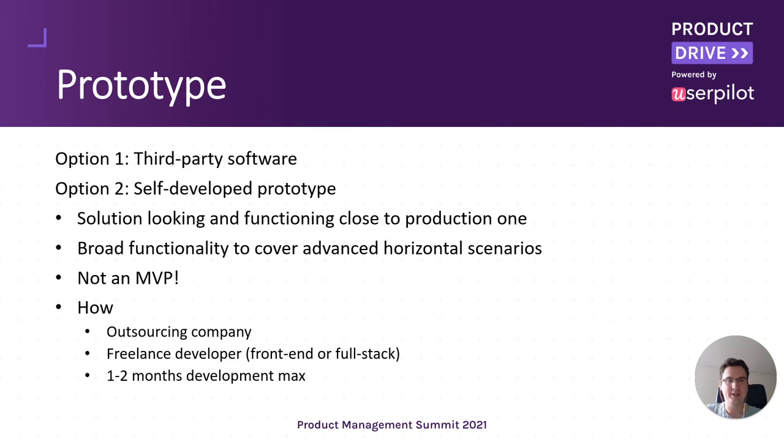Another one can be a freelance developer. In this case, I would emphasize, if we look into the SaaS context, it can be more front end or full stack with the front end focus, because that's where you need to show and demonstrate things, not really develop something complicated on the back end. And of course, another option is you can do it yourself if you are skilled enough and you have time, so you can develop yourself. If you can combine that.